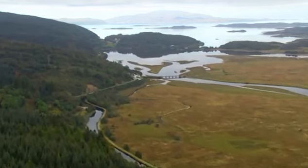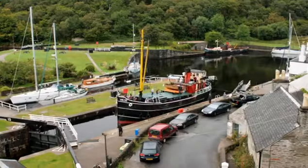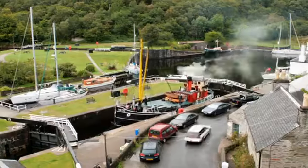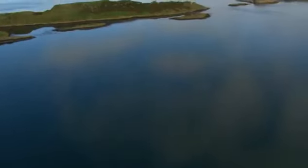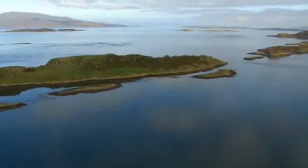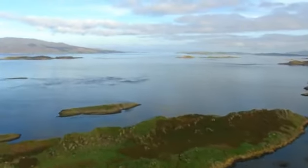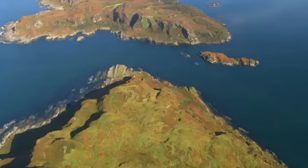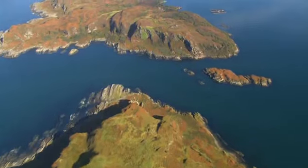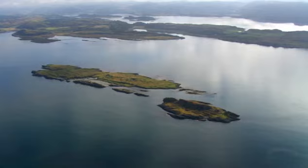All too soon, you reach the last lock on the Canal. Once you're through that, there's nothing between you and the open sea of Scotland's west coast. A constellation of islands beckons, only a small fraction of them inhabited. This is Britain's wildest frontier.